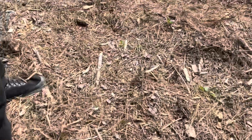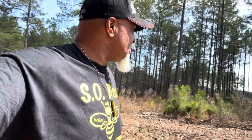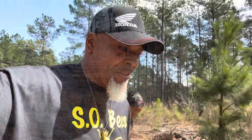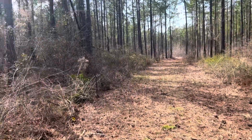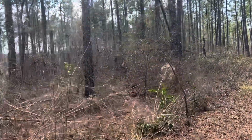This was an old pine tree farm, babe. That's what this is. This is the seven. Damn, is that a woodpecker dinosaur? That's what I said. Is it a woodpecker or? Man, this is beautiful.